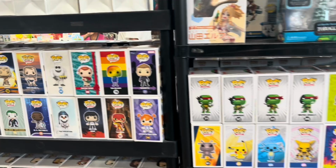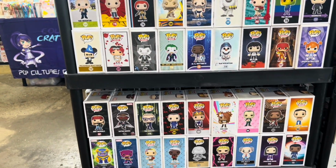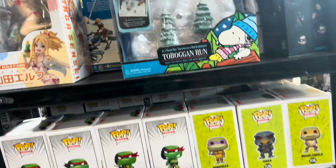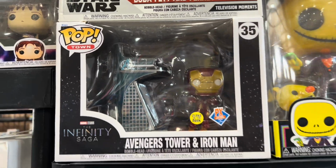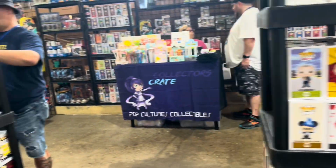This is our last booth of the day, and again, this booth had a large selection of pops. Starting on the outside, you can see this is some of the more common stuff, but definitely a lot to see. I love this Stark Tower pop with the Iron Man. Love seeing that. I just think it's a great piece. Think it looks great in and out of the box.